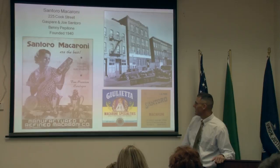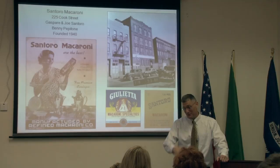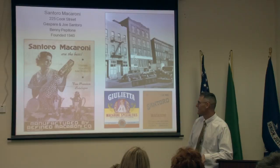And so my grandfather on my mother's side was a hopeless romantic, and he came up with this brand Giulietta, based on Romeo and Juliet. And he used to say it was really my aunt, but my aunt was not a blonde, so that couldn't be. But it's really from Romeo and Juliet.